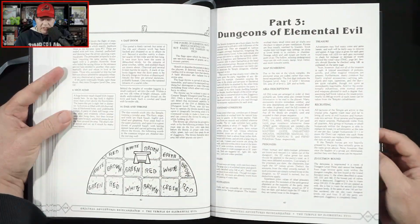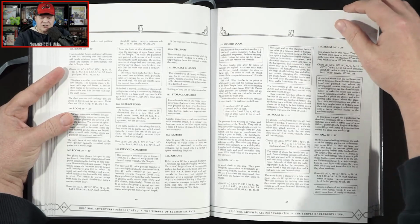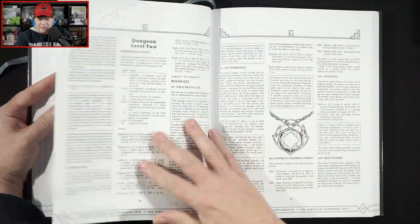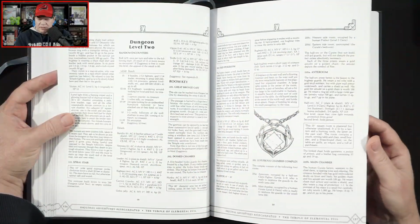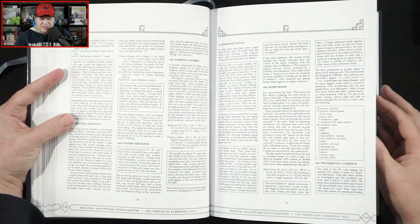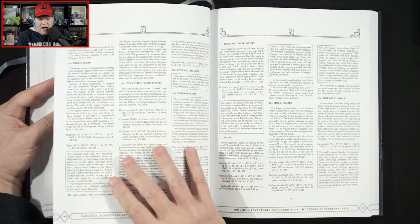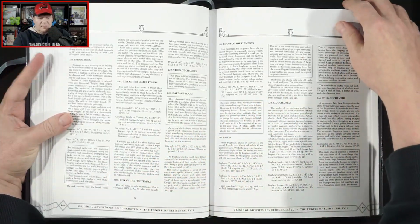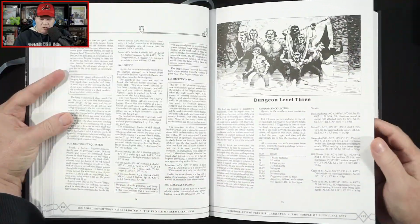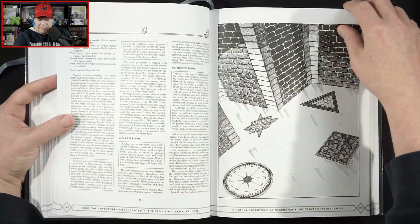So then we get into part 3, which is the Temple of Elemental Evil, or at least the dungeons of the temple. And then I think the final portion of the adventure takes the player characters into various different realms, different planes, if I remember correctly. Like I said, I have never read through the T2, 3, or 4. So it looks like we've got quite a large dungeon as far as the temple.